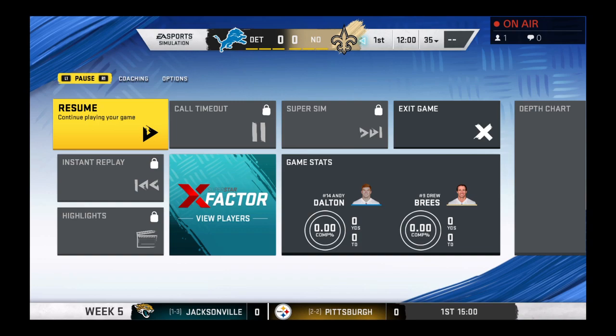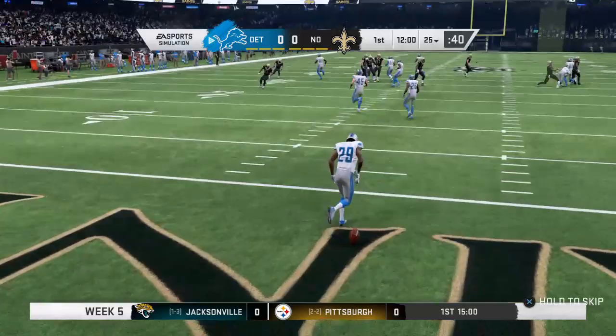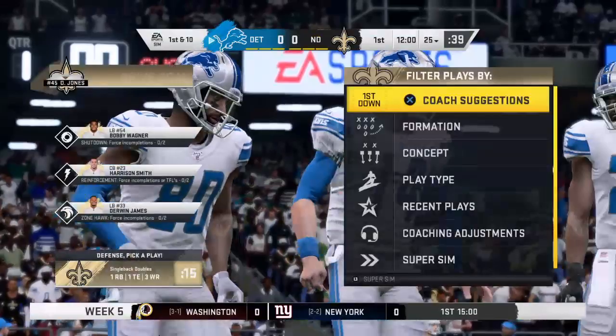It'll be a good one. Two one-loss teams getting together as they're underway on EA Sports. That's fielded in the end zone. And no run back here. This will be a touchback, and it comes out to the 25-yard line.